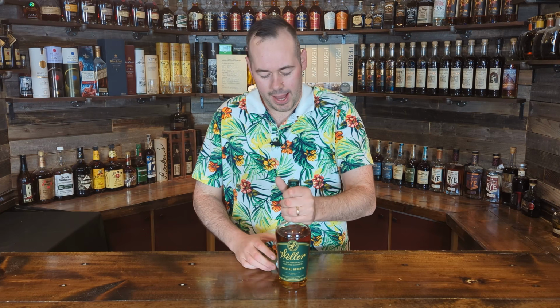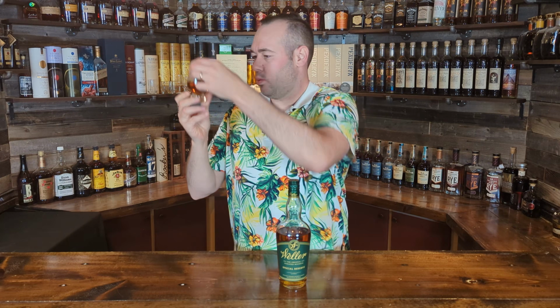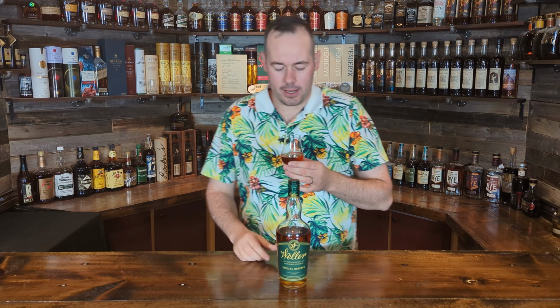So there is the bottle there. Again, 45% ABV, 90 proof. She does look a little thin in the glass, which is expected from a lower proof bourbon. Color-wise, it's a little bit on the lighter side, a cross between a gold, like a golden hay type color there as well. Maybe like a very light honey. Yeah, looks pretty thin, like I said, as you could expect.